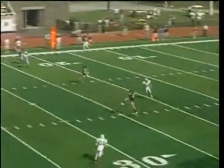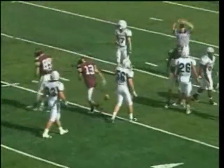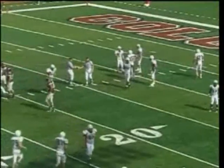Long down the middle, wide open and caught. This is Sam Breslin down to the 15 and a Colgate first down. They needed 35 and they got 36. Well, that's the one that's going to hurt a little bit for the Big Green tonight.